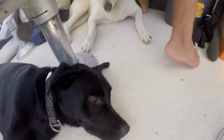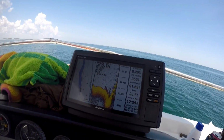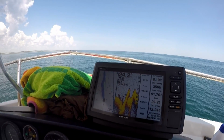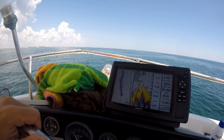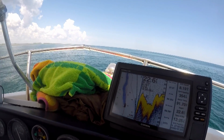Mike was down below putting out a topwater plug that he was going to troll behind the boat, as me and the lazy dogs just kind of captained the vessel. He showed me a place on the chart there where there was supposed to be a reef. You can see it there starting to show itself. No sooner did we get over this reef, did we get a little bit of action.